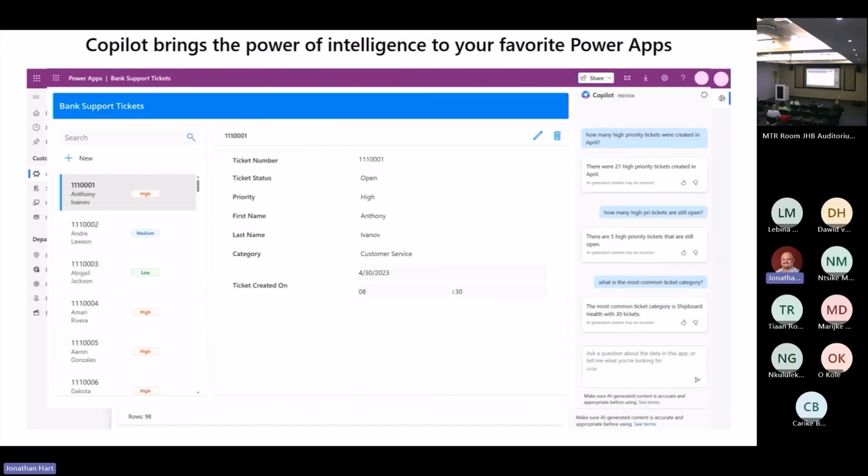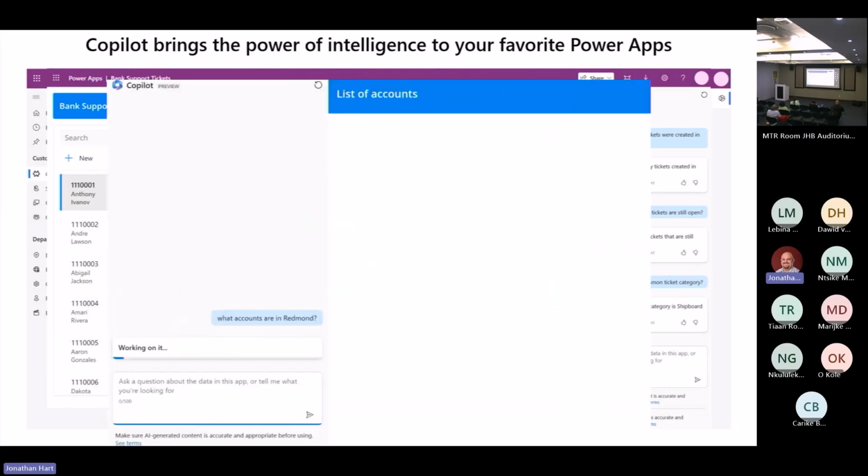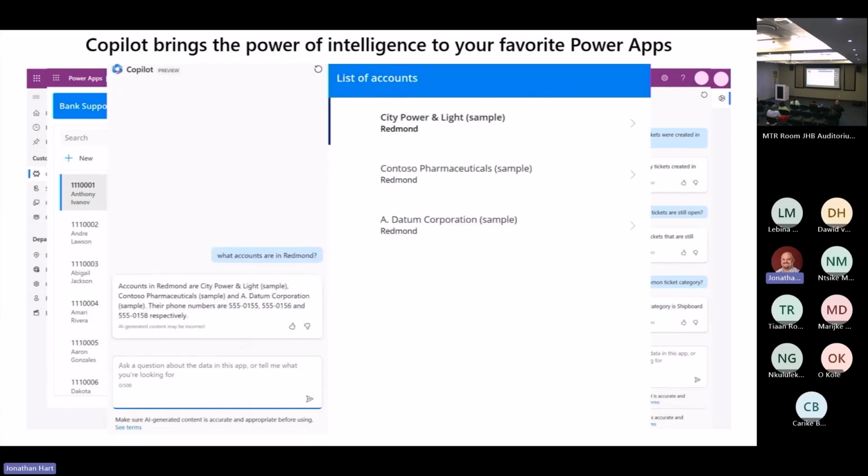Within Canvas-based apps, we've been listening to the feedback, and we are here to say that now there is no size limit on the data that you can bring in. Previously, we were restricted with the amount of rows that it would be able to process. Now there is no limit whatsoever. And both of these are coming through.